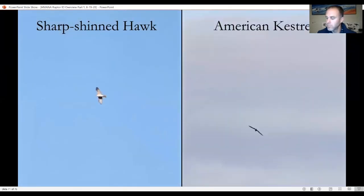When soaring, Kestrels hold their wings straight out from their bodies and they come to points, where the Sharpies' wings are pushed slightly forward and are more rounded. Kestrels use more of the wing when flapping, and it looks fluttery, as if they're slapping the air. Sharpies have quick, snappy wing beats from the wrist outward.